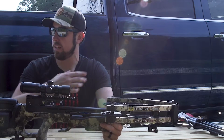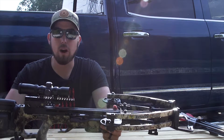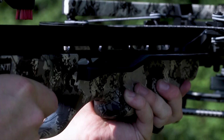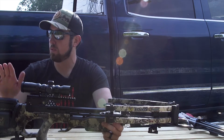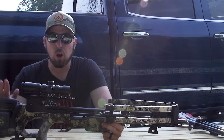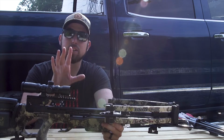So the noise dampening, this has a noise and sound dampening system, so this thing's super quiet when you're shooting. And you guys will see that here in a minute too, once we start firing this bad boy. The cocking device on this bow allows for all ages to shoot this thing, which is super cool. So the safety, this is one of the safest crossbows on the market.